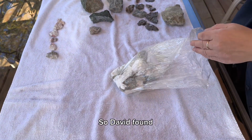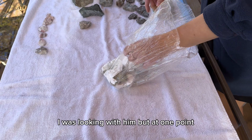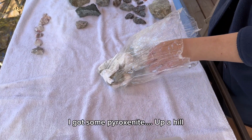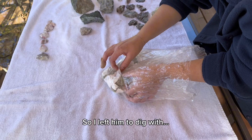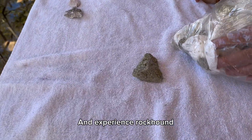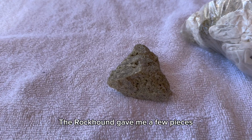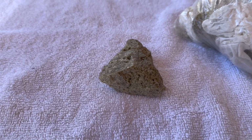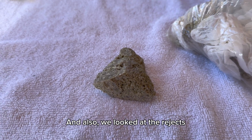So David found, I was looking with him, but at one point I got some Pyroxenite up a hill, so I left him to dig with the experienced Rockhounder. And the Rockhounder gave me a few pieces, and also we looked at the rejects.